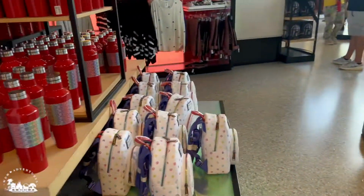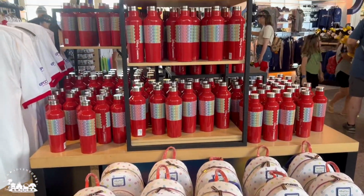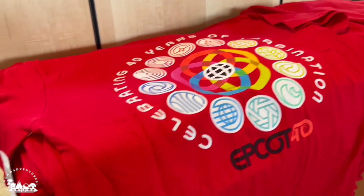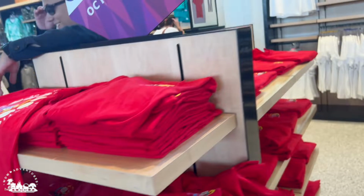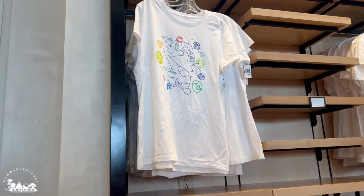$34. Not too bad. Oh, they got some more on the side. There's some t-shirts, some red t-shirts. Oh, look how cute. That's the back. $29.99. The front has a date on it. Epcot 40, October 1st. The medium and small. Large at the bottom.